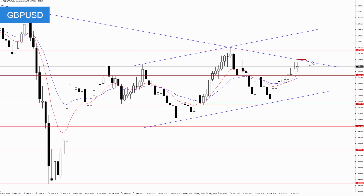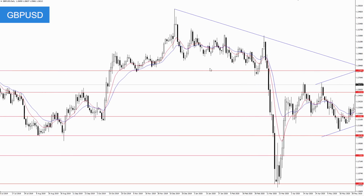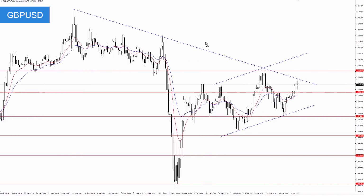So a daily close above 126.80 would expose the 127.80 to 128 area, which of course is this high back here. And if I scroll back, you can see where that 128 area has actually served as a pivot in the past. So look back here, even though the pair did break below it right through here, this 128 region has been a key factor in the past. So it's going to be a key level going forward as well.